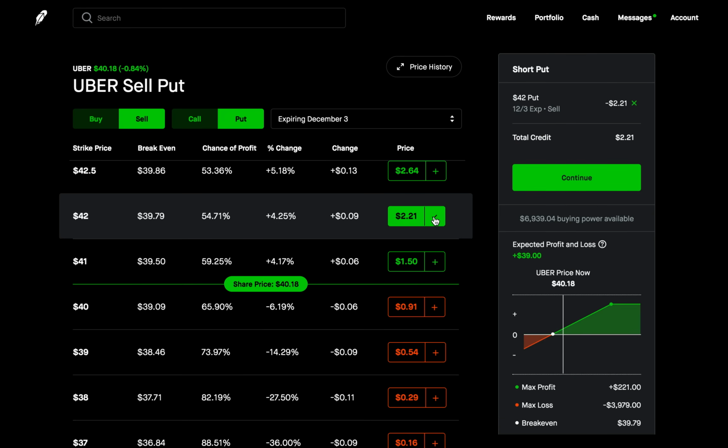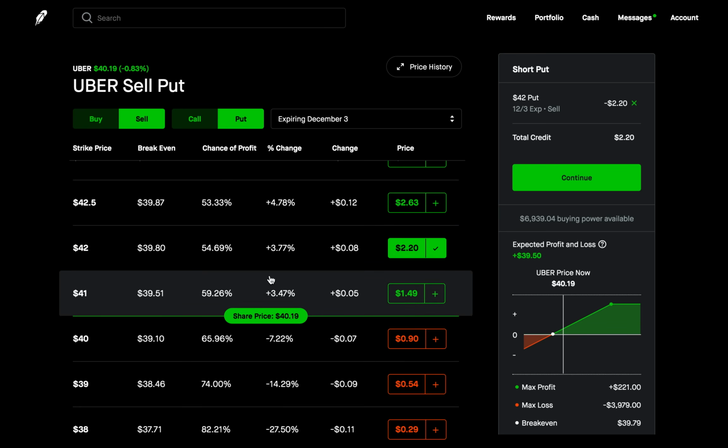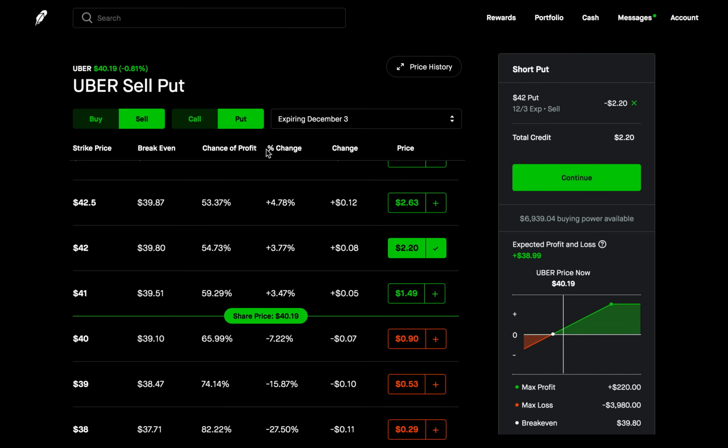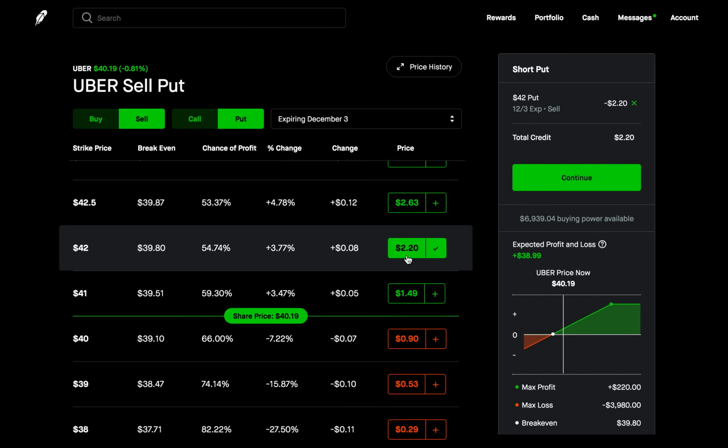And of course, this is going to be an in-the-money put option. You should be selling an in-the-money put option here. So remember, in the money is where the strike price is greater than the current share price for puts, right? They're also going to be more expensive. So we're selling an in-the-money put option here, again, because we believe if Uber goes up, it's going to go above $42 a share.